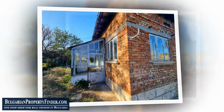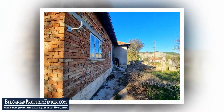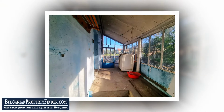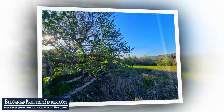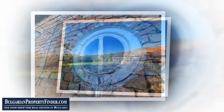Inside, you'll find not just a house, but a potential sanctuary. With 5 spacious rooms, a kitchen, and a large glazed summer kitchen, this property offers ample space for your imagination to roam free. And don't forget the basement, perfect for storing your treasures or perhaps even starting that wine cellar you've always dreamed of.